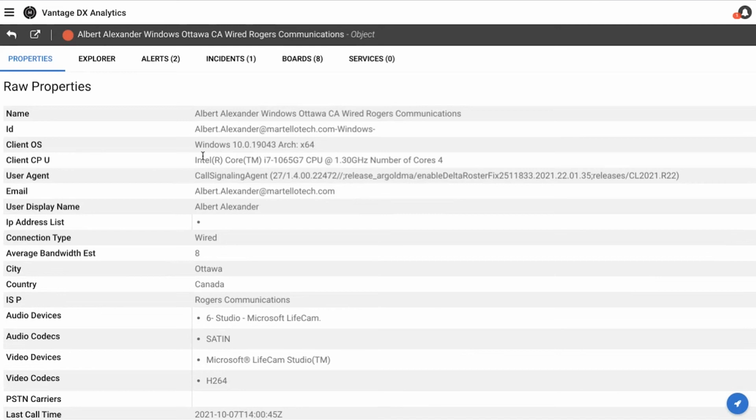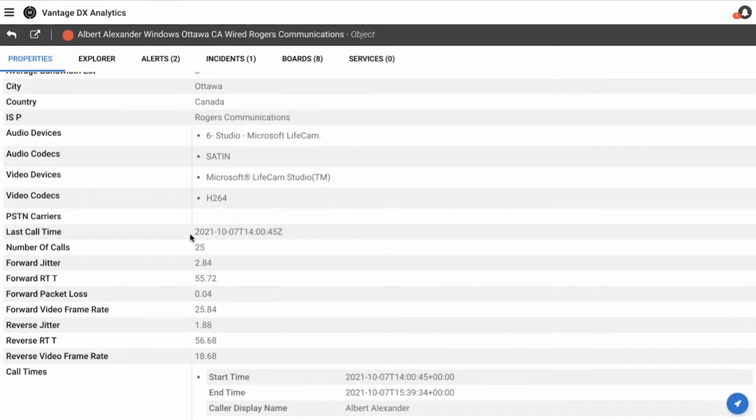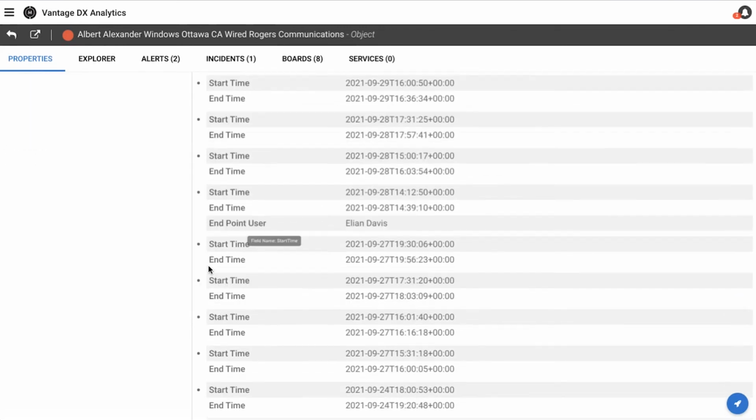Here I can understand which operating system the user is using, CPU architecture, details about where these calls are happening, the type of devices that the user is using, a breakdown of all the performance characteristics that explain this poor experience, all the call activity that's been happening.